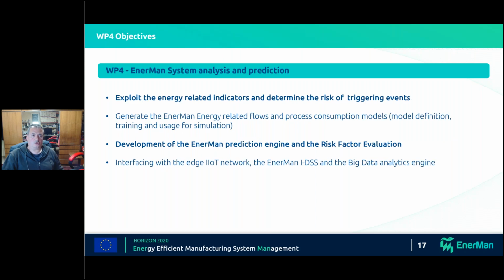With regards to work package 4, here happens the simulation. We have the prediction engine, the risk factor evaluation, taking data from the IoT networks, the decision engine, and the data analytics engine, and also exploiting the energy related indicators to determine the risk of triggering events.